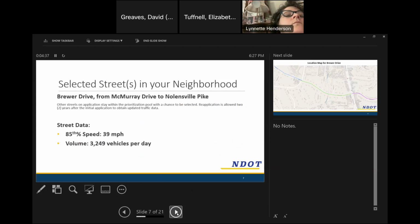Brewer Drive specifically, we have the section from McMurray to Nolensville Pike that we're talking about here today. The speed that was measured when NDOT did our data collection was 39 miles an hour. It's about 9 miles above the speed limit, so it's right in the middle of the selected streets in terms of how much people are speeding. And the volume is roughly 3,250 cars per day. I think many of us know it seems to function as a cut-through of sorts from Nolensville or to Nolensville, both directions. I was out there just a couple hours ago taking a look, and it does seem like a lot of people use that road. So adding the friction that traffic calming provides potentially will divert some of that traffic, or at the very least, make sure they have good reason to slow down as they're coming through.